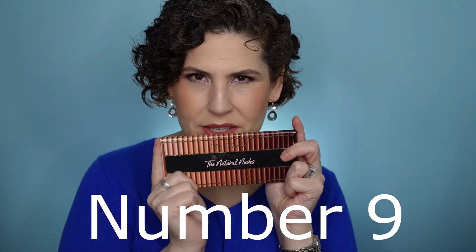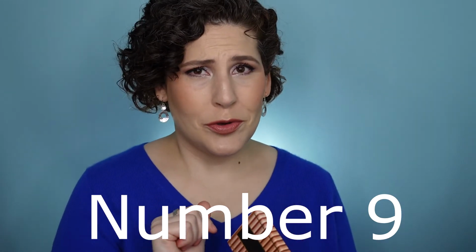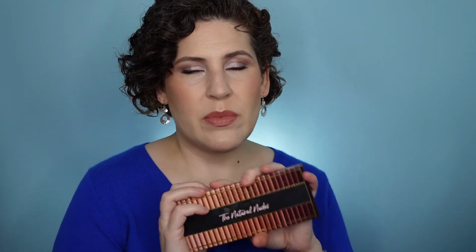But they're really good. Number 9, I forgot about until I was digging through my drawers, and I'm so sad because I loved this palette so much when I first got it. It's the Too Faced Natural Nudes. All right, so this was one of the first, I think this was the second palette. This is my February palette. This launched, I don't know if it launched the tail end of 2019 or the beginning of 2020, but I didn't instantly get it. I'm like, do you really want it? And yeah, I really wanted it.